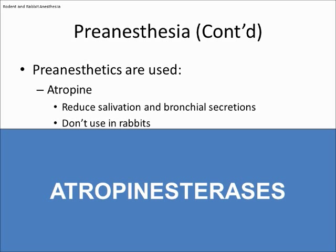So if we had issues with, let's say, well, let me stop for a second. Quick quiz. Danny, what would I give atropine for in an emergency setting in the middle of surgery? What's happening to my patient?